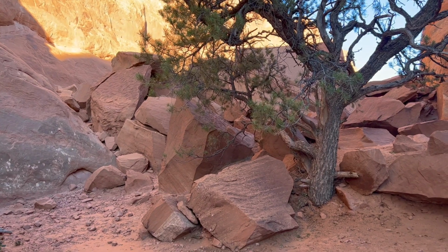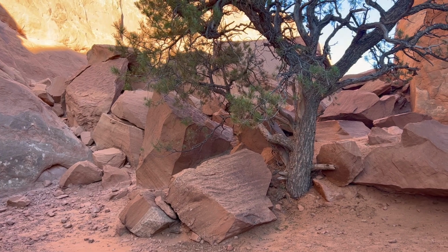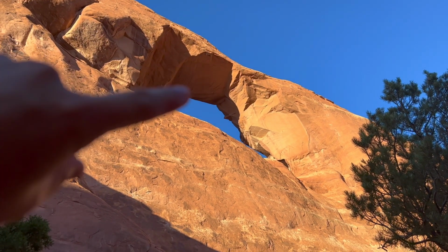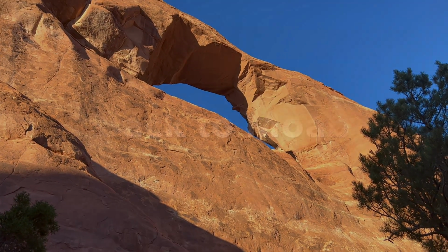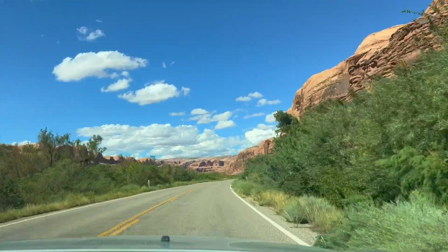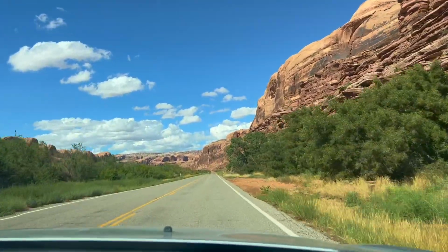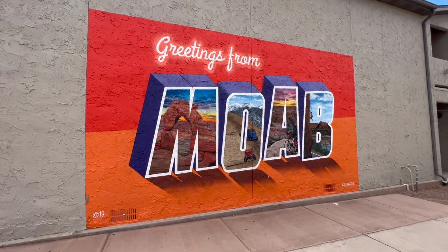In 1940, this boulder fell and shattered into a ton of pieces, fell from up there, doubling the size of this arch. We wanted to explore Devil's Garden and hike to Landscape Arch, but we decided to go back into Moab for dinner. We went to Bella Thai and had the best curry we've ever tasted.